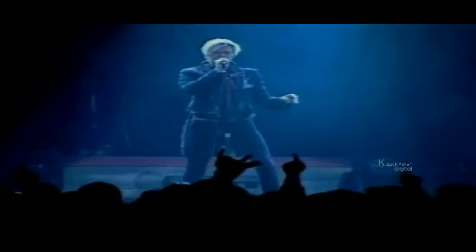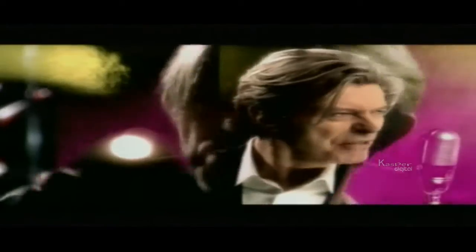From the ambiguous Ziggy Stardust to his experimental albums of the 70s and dance floor hits of the 80s, few performers have had such a lasting impact as the enigmatic Mr. David Bowie.